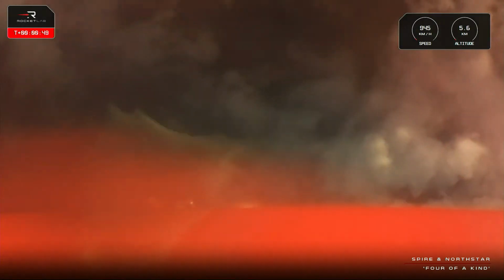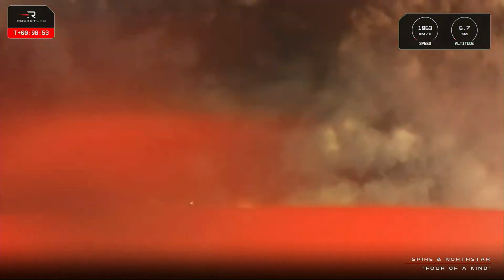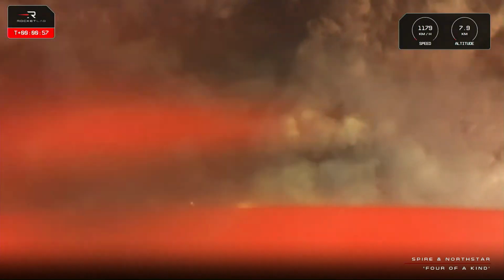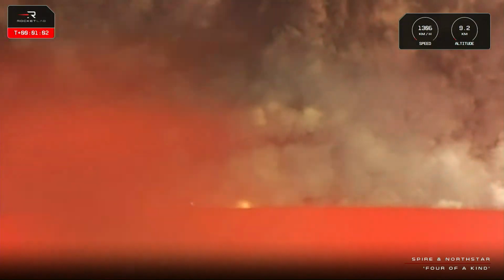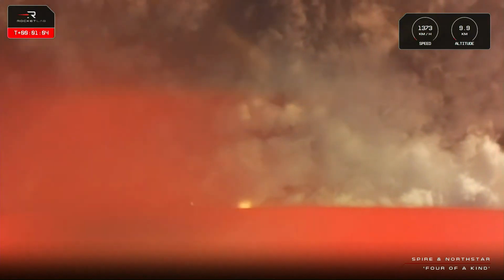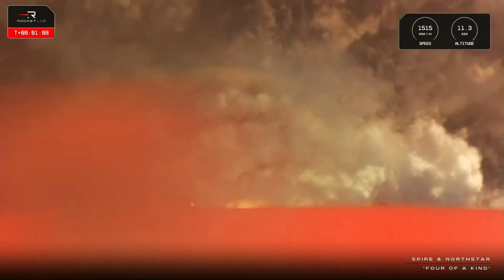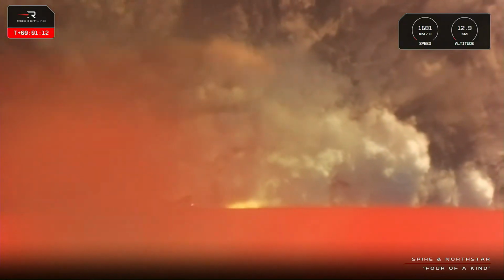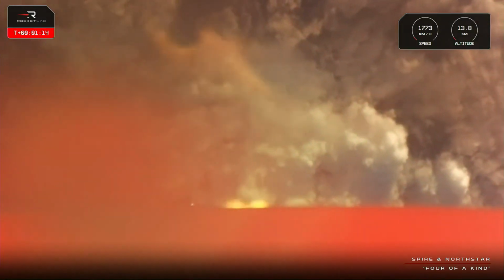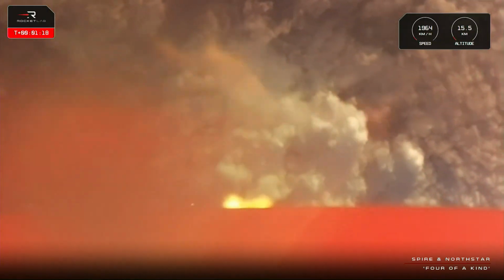Now all is looking nominal so far as the rocket approaches max Q, the moment in ascent when Electron experiences the maximum amount of aerodynamic pressure. Electron is supersonic, approaching max Q. Cleared max Q. A good call out from Mission Control there that Electron has cleared max Q.